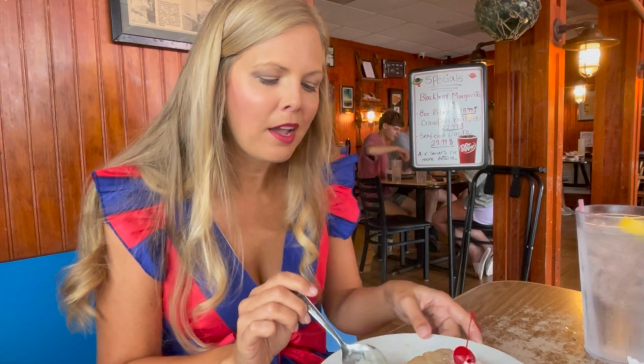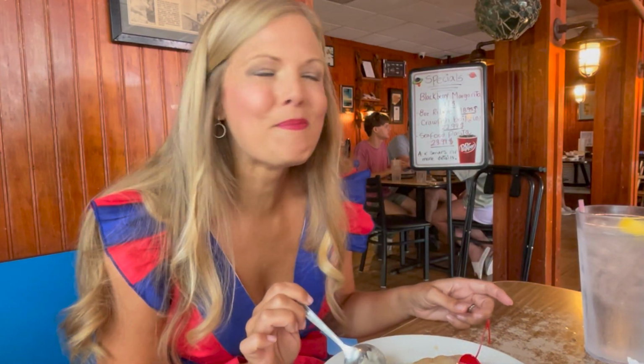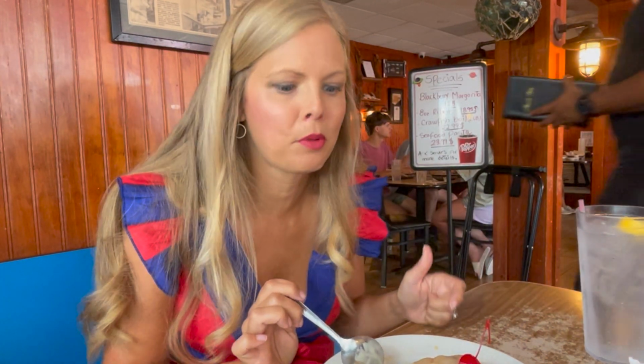It's so loud in here though. This is not a quiet place to get a bite to eat. Definitely a tourist location, but really a local favorite because it's owned by a local family. And the wait staff is super friendly. They love their jobs. They're energetic. So if you're looking for somewhere like that you can come in your beach attire, this is a place.